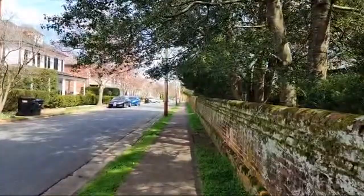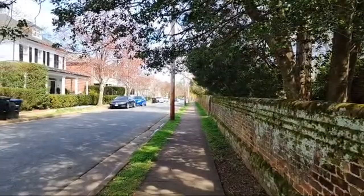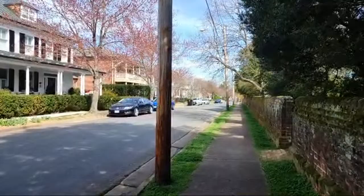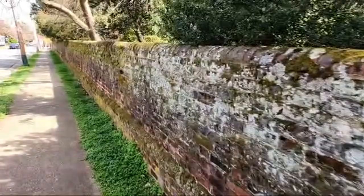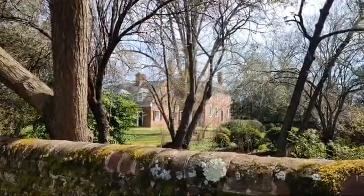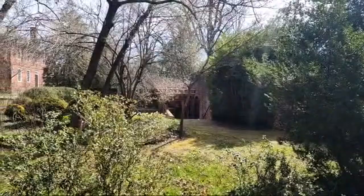And this is still Kenmore Plantation. And some more nice old houses. Another entrance. There it is from the side. That's the main office. That's where you go to check in.